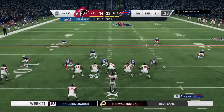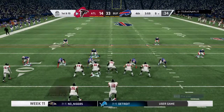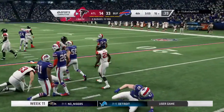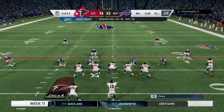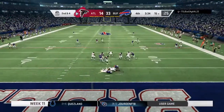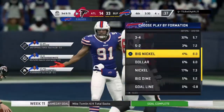From the shotgun, they run with Smith. And some room for him there as he'll take this up to about the 15. It's a 6-yard gain on the ground, and that'll make it 2nd and 4. Pressure gets to him, and down he goes. Back at the 4-yard line.